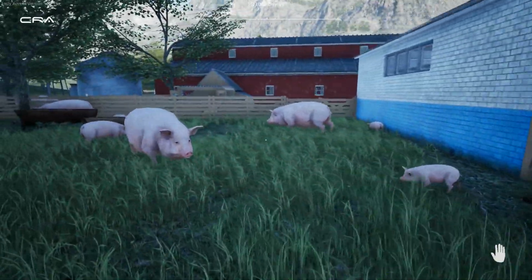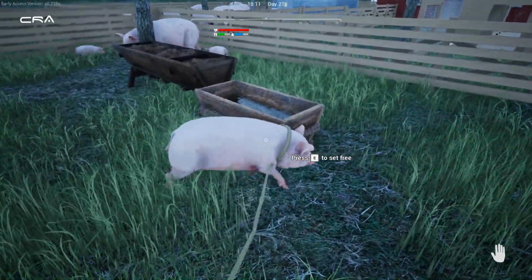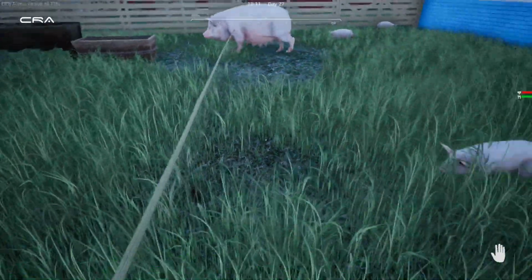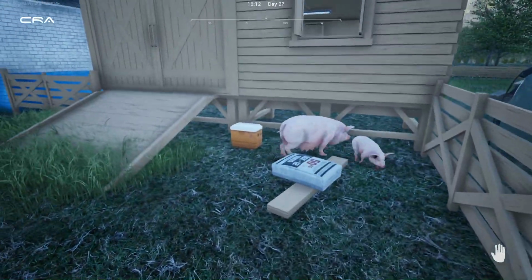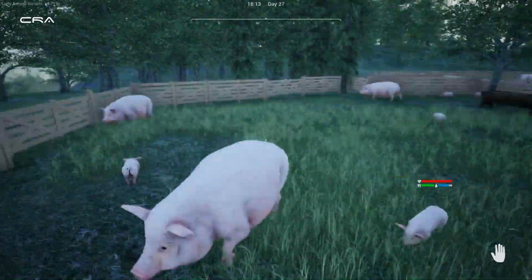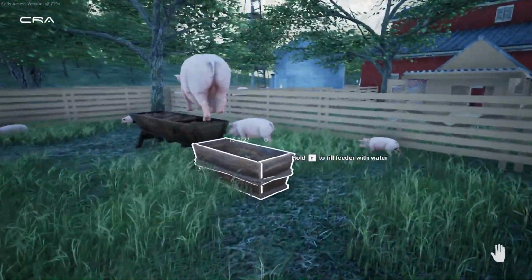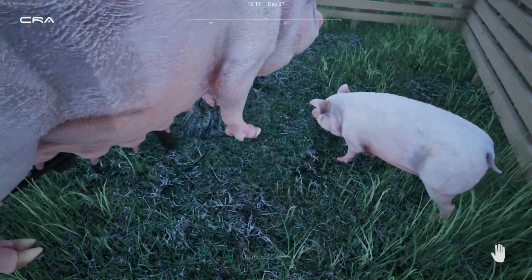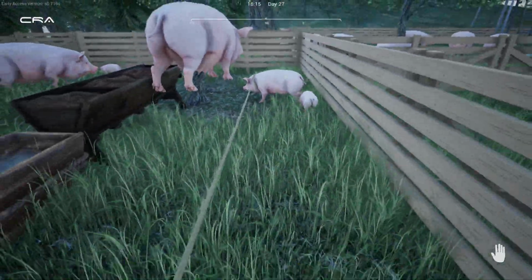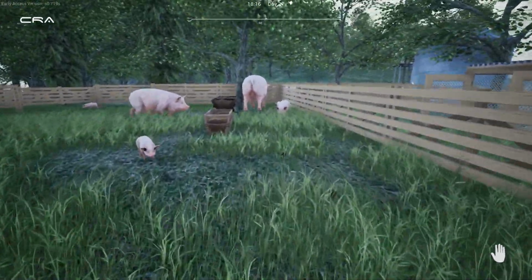Works for me. You're a pig. You're a male as well. Come on. You're not staying in here. Where did you go? Come off my bit of string. Come on. Come with me. No, come with me.